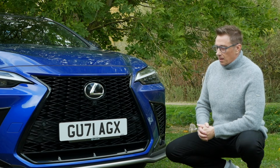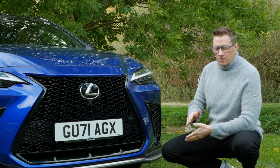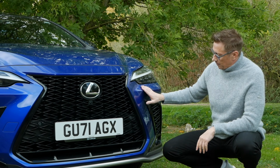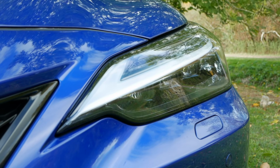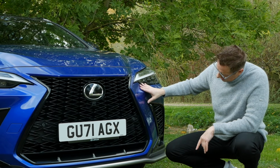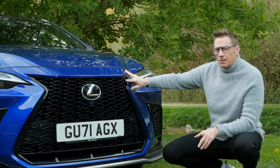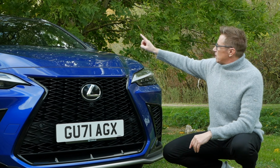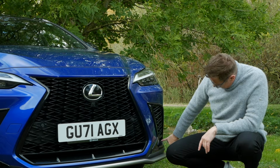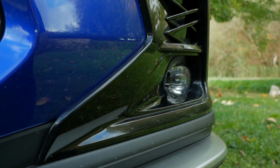The front hasn't changed a huge amount from the old one. I think there are obviously differences, but they've kind of kept the design language the same. These do have automatic high beam as standard, and then somewhere, I was looking for it earlier, there is a sensor for the standard radar cruise. Would it be in there? Depends what system they're using. Anyway, you've got some aluminium down here. I like this bit of black trim down here, and then there's a tiny little light in there, which I think is very nice.